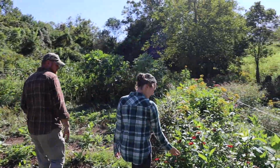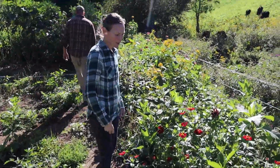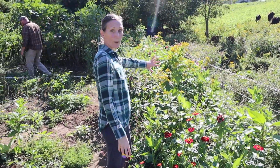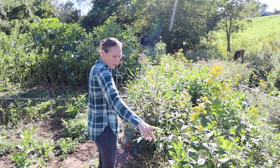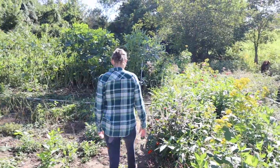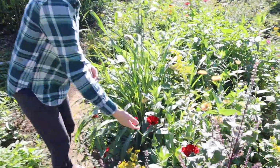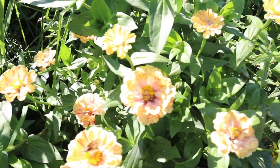And look, the zinnias are still going. We chopped all the sunflowers down because they were pretty much done, and they were choking out the zinnias, and the zinnias are kind of going wild along with the weeds, but that's all right. We have the pretty pink ones, and we have some different colors over here. We have red. Love the red zinnias, and these I really like. They're yellow and pink. They're just beautiful.